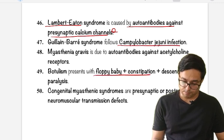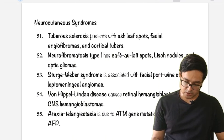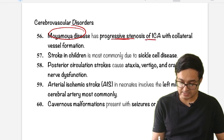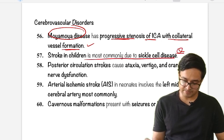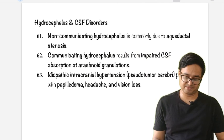Botulism presents in floppy baby, constipation, descending paralysis. Okay, so neurocutaneous syndromes we have discussed in detail, so we do not go into them. Okay, Moyamoya disease, progressive stenosis of ICA with collateral vessel formation. Stroke in children is most commonly due to sickle cell disease. Arterial ischemic stroke in neonate involves the left middle cerebral artery most commonly.